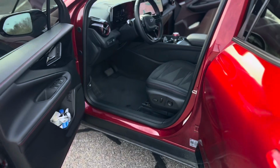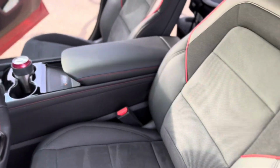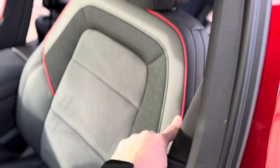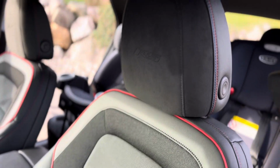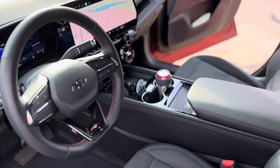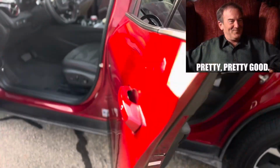I happen to like the interior quite a bit on this car. The appointments are good. You can see on the RS model, you get Alcantara seating with red stitching, which is pretty sharp. You've got some cool embroidery on the headrests. Overall, the interior is a pretty nice place to be.